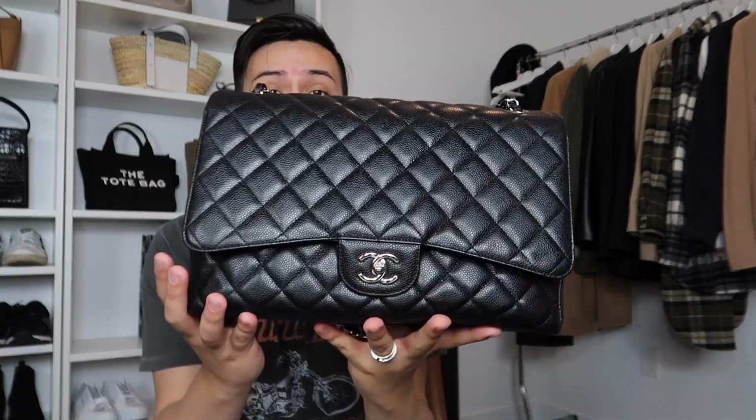So the first one is right here, and this is the first Chanel handbag that I ever purchased. I only have 2 maxi. I always get asked about the size. I always get asked about this handbag. So this is the Chanel maxi, and this is a single flap.